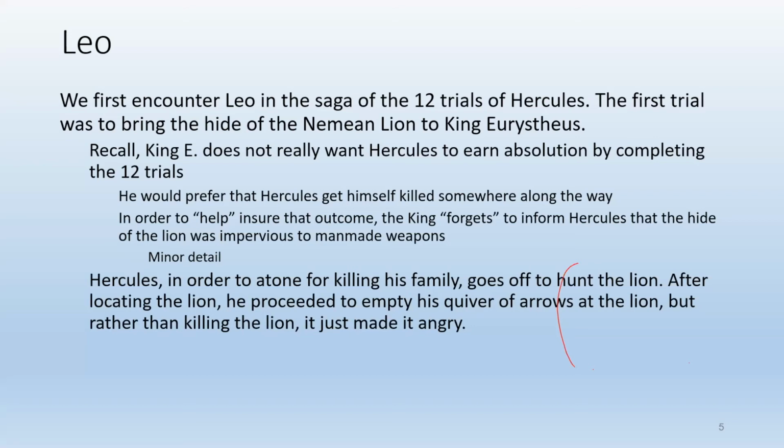So when the king told Hercules to bring him the hide of the lion, Hercules thought he just had to find this lion, kill it, skin it, and bring the hide back to the king. The king just happened to neglect to mention to Hercules that the hide of the lion was impervious to man-made weapons. Minor little detail. Might have helped him a little bit if he knew that in advance, but probably not.